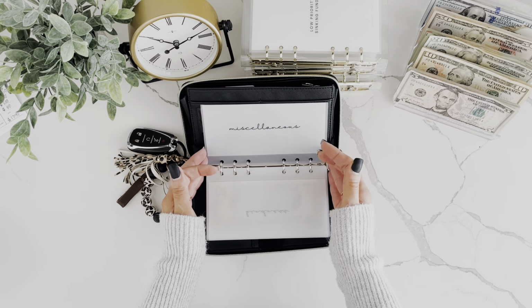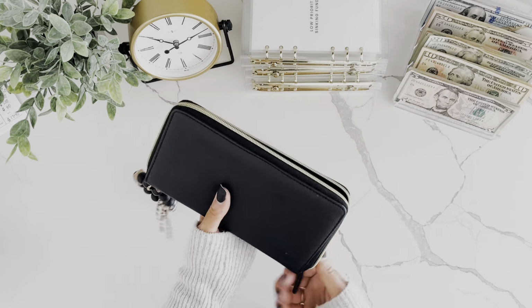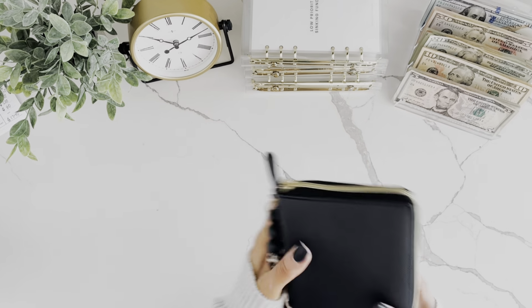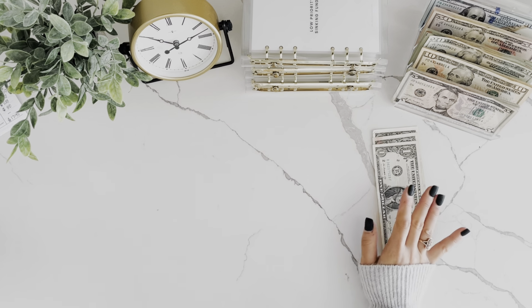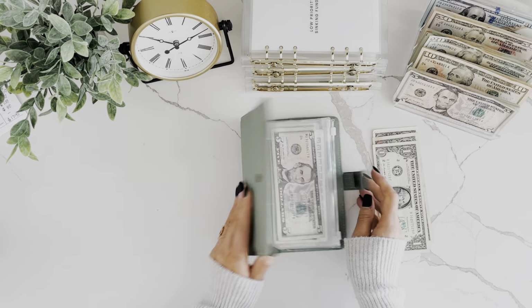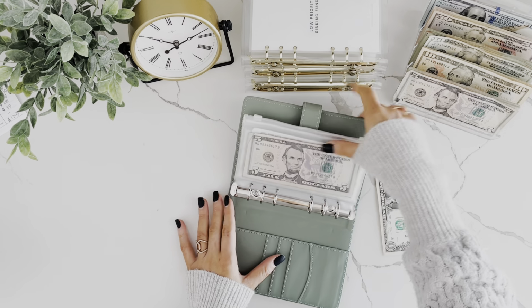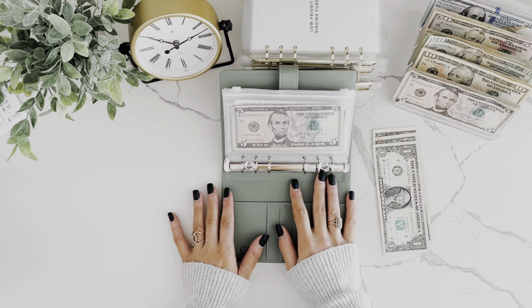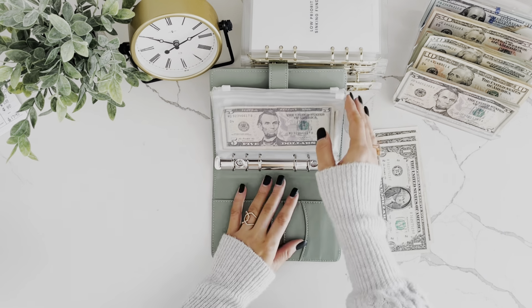Kindness is not gonna get anything this week, and miscellaneous is not gonna get anything this week. So that's it for my wallet. And then these leftover ones I'm gonna put into my $1 savings challenge. And so this is kind of like my savings challenge binder. I'm not super intentional with it because a lot of our extra cash is going towards paying off debt. And so I just put all my rollover money in here from my wallet.